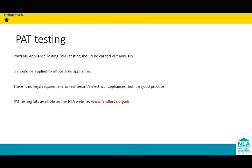The underpinning legislation is Section 11 of the Landlord and Tenant Act 1985. So they're duty bound by this. And in a nutshell, Section 11, I believe it's 2B, actually states to keep in repair and proper working order the installations in the dwelling house for the supply of water, gas, and electricity.